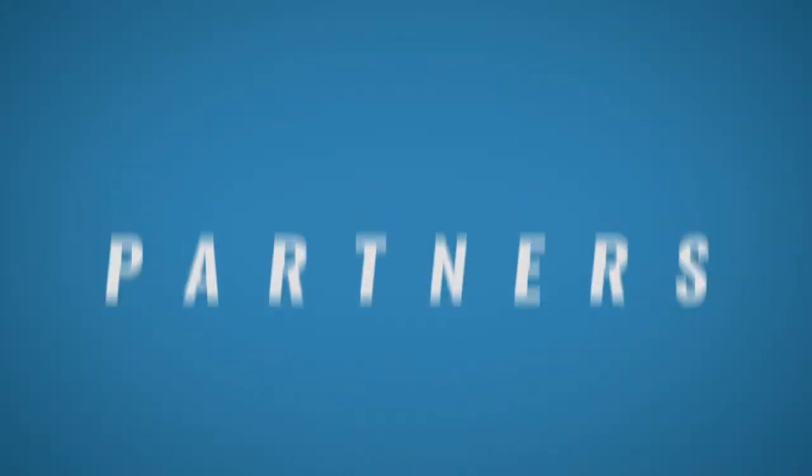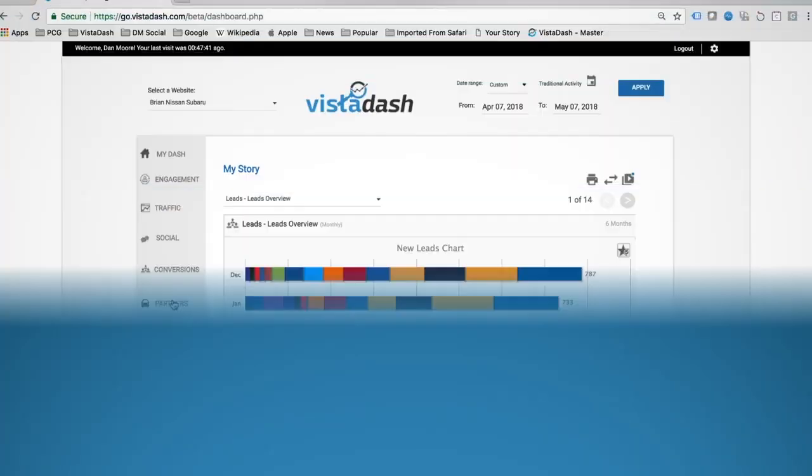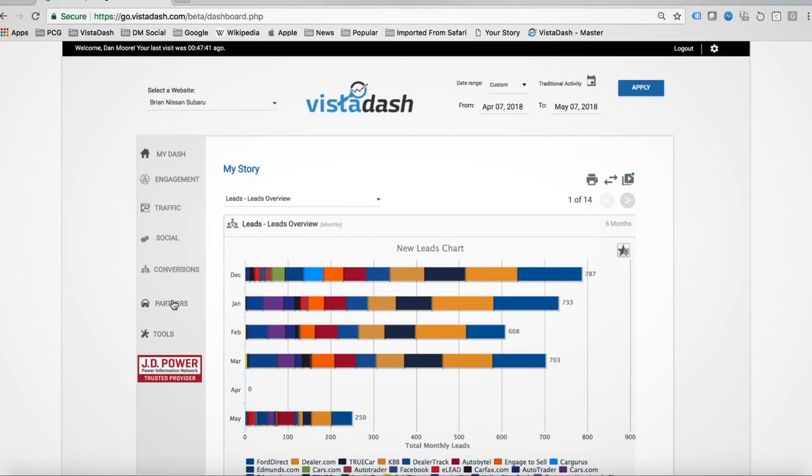And finally, partners really wraps up the Cars.com, AutoTrader, TrueCar, all of the different reporting out there into one dashboard. So you're not having to log into multiple places. The other part is there's other vendors that we partner with that bring in their reporting on a monthly basis. So again, you don't have to go into all these different logins that you have to do on a monthly, daily basis. You can simply manage everything from one single platform.